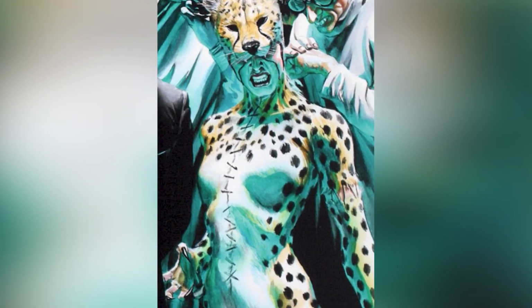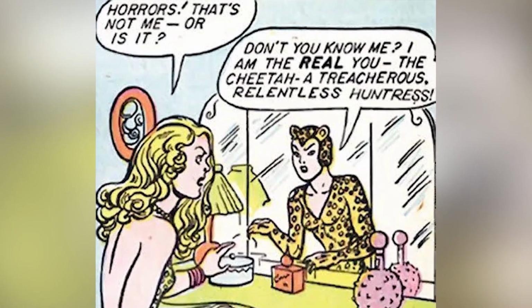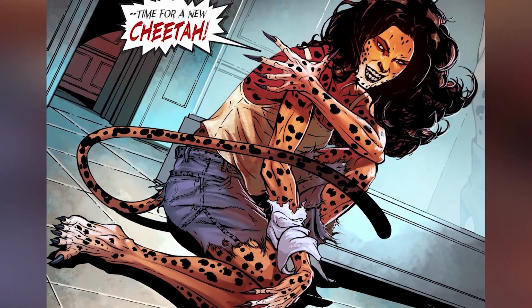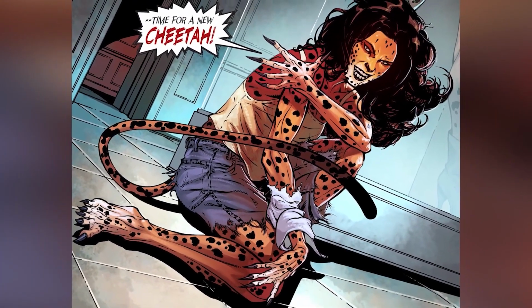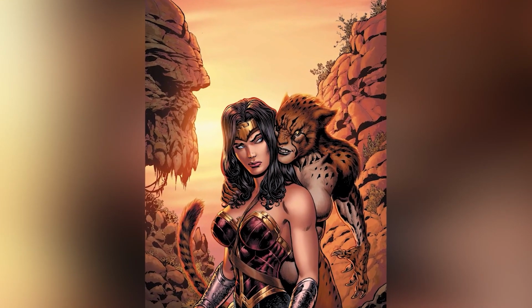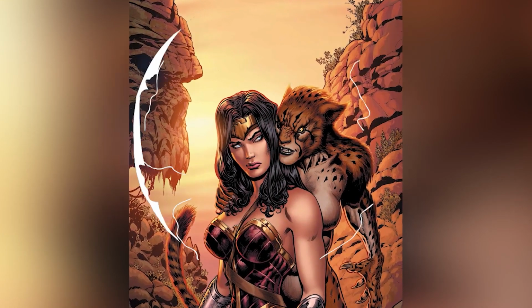The original Cheetah was Priscilla Rich, a jealous debutante who dressed up in a skin-tight cheetah onesie. It's a look, I gotta say. Now we have Barbara Minerva as the main Cheetah, who instead of dressing up actually has a humanoid cheetah form, having been transformed basically by a god. Very different looks and takes on this character, but I'd definitely say that Minerva's is better overall. Sorry Priscilla, it's just cooler. Like, then you get to actually kind of fight like a cheetah lady, as opposed to just a lady in a cheetah costume.